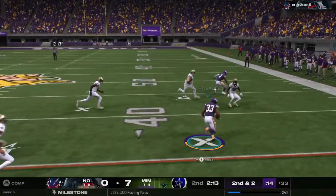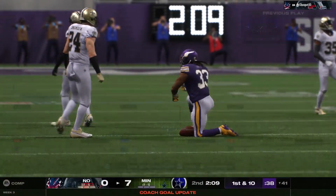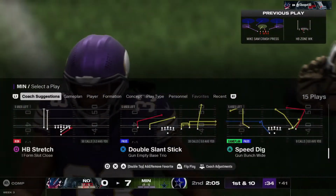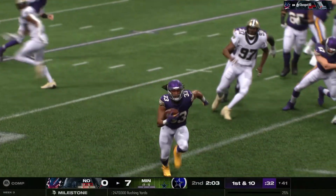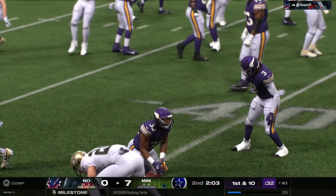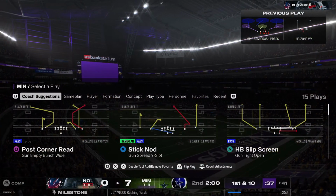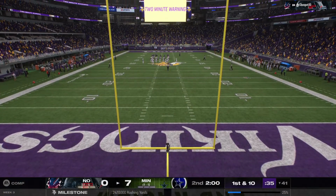Staying on the ground with Jones. And he's downed after getting this up to the 41. 8 yards on the gain, and the drive continues forward. Started a little slow, but we've arrived at the 2-minute warning. The Vikings trying to add to their lead.